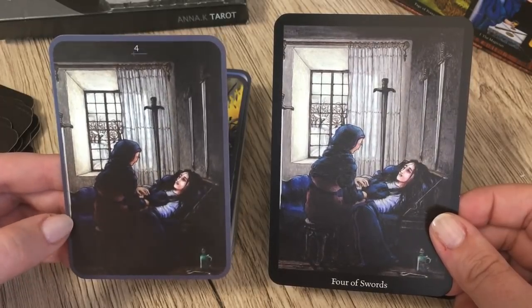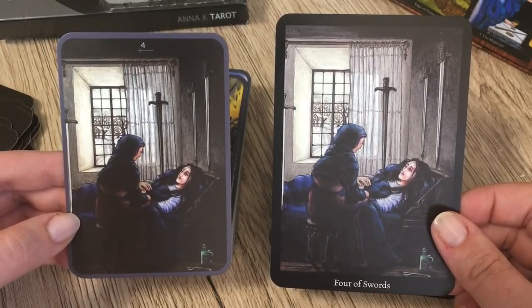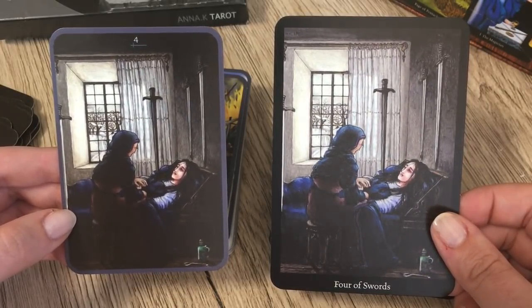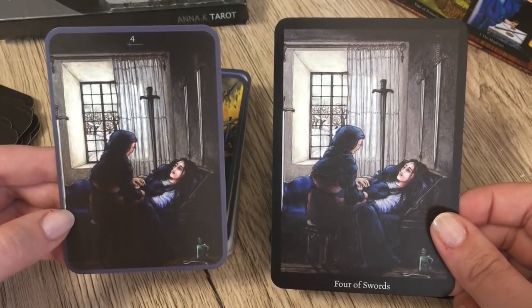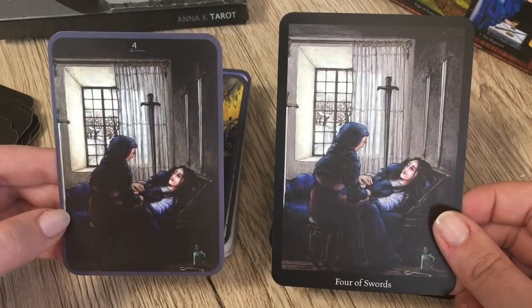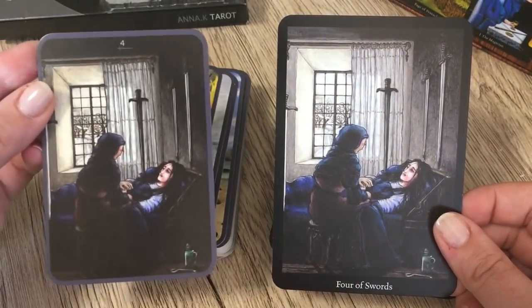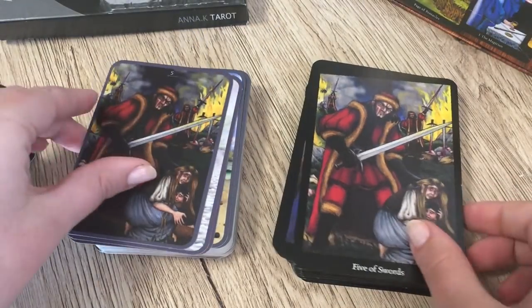See, cards like this, I actually quite like that they're darker, because one of the things I like so much about the Anna K is that she's used light to really portray mood. And so in that sense, these darker, less well lit images are more moody and atmospheric.